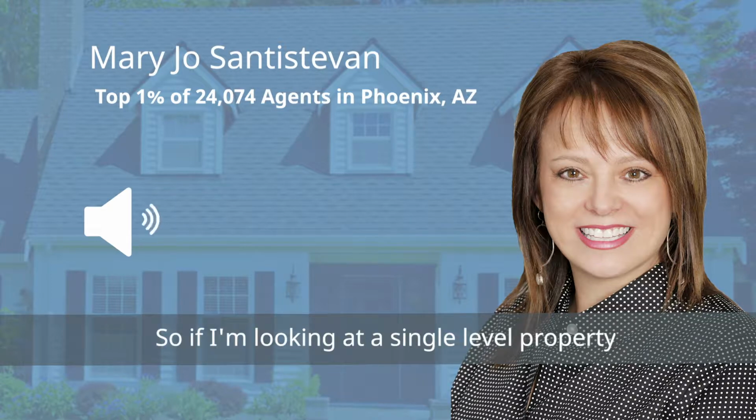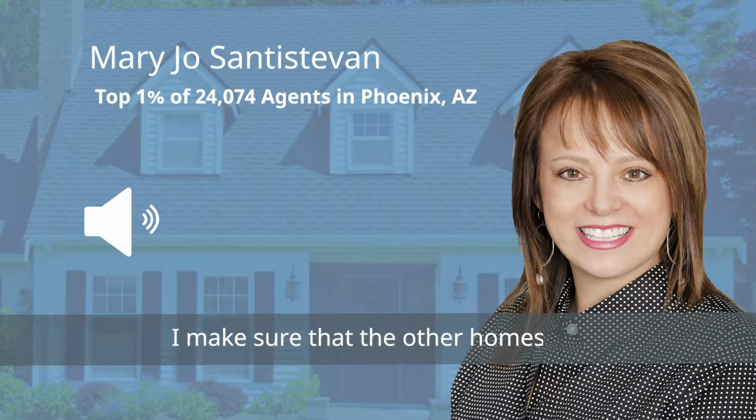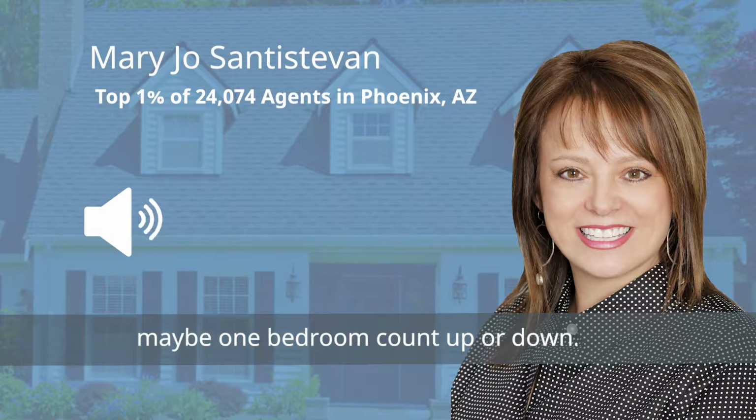So if I'm looking at a single level property that's the subject property that I'm potentially listing, I make sure that the other homes that are in my comparative market analysis, let's call it a CMA, are also single level. I try to stick to identical bedroom count, maybe 1 bedroom count up or down.